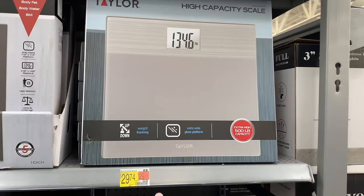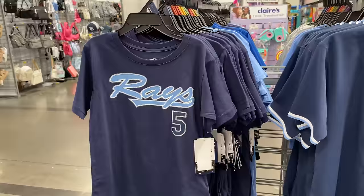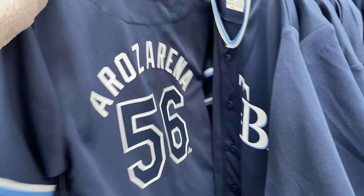It's by Taylor. Oh geez, look, they got Tampa Bay Rays shirts for boys, and then they got the little jersey style shirts. Okay, what'd it say? Arozarena 56. Is it different names? Nope, it's the same name. Who is that guy? Y'all look that guy up. Arozarena? I don't know, but they $33 for that.